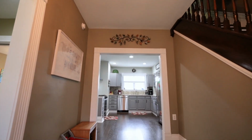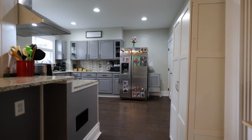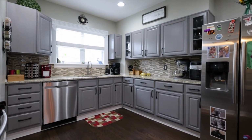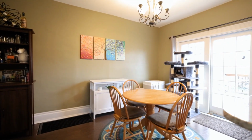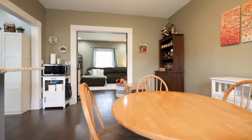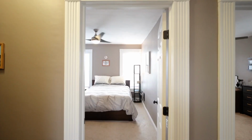The spacious living room can be easily separated from the dining room simply by closing the meticulously preserved original pocket doors. A stairway made of centuries-old hardwoods ascends to the most magnificent feature of this home, the second-floor laundry.